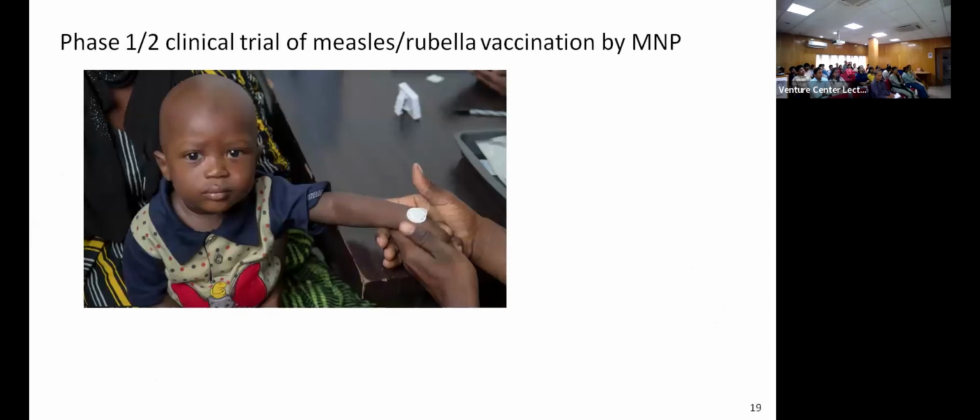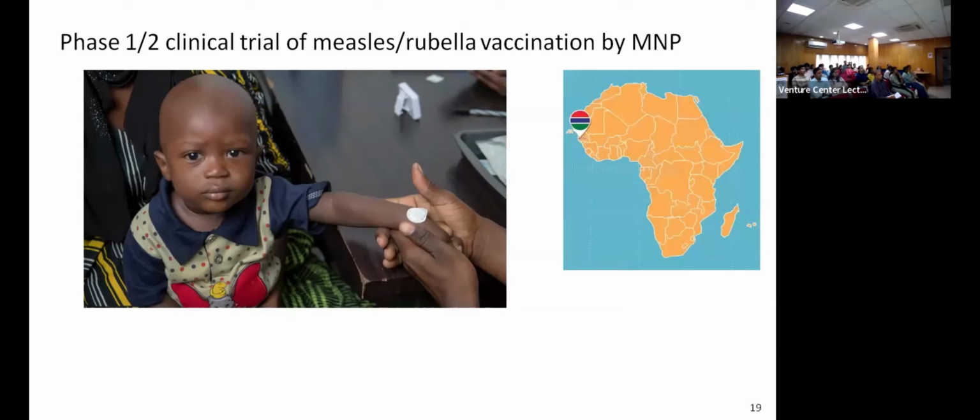So with that in mind, we developed a microneedle patch for measles and rubella vaccine. And as I mentioned, the vaccine started here, got shipped across the ocean to Atlanta where we developed it. So it's Serum Institute's vaccine. And we carried out a phase 1/2 clinical trial, and that was carried out in the Gambia in West Africa.